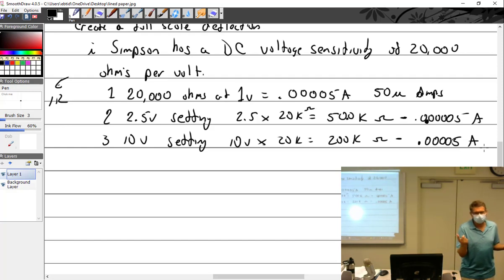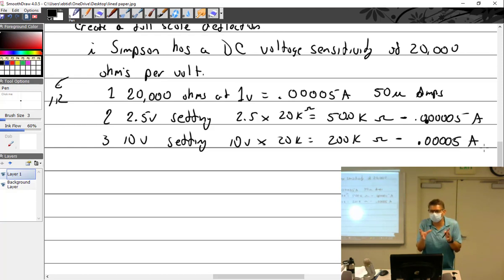It's the same thing. So then I switch my lever on my Simpson meter to the 2.5 volt setting. How many amps does it take to go full scale deflection now? The same amount. Then I change it to the 10 volt setting. How many amps does it take to go all the way to the end? Same amount. Why? Same coils. Nothing's changed. So what you have to do inside of the meter is figure out, or somebody else figured it out for it.